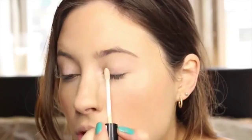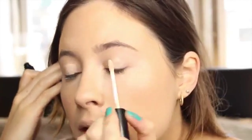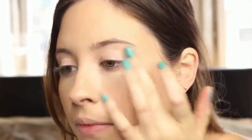Okay, so for eyes today, I'm actually going to use the Makeup Revolution Focus and Fix Eye Primer. It just looks like this. I think it's £1, and I'm going to give it a go. So I'm just going to apply this onto the lids and then blend it out with my finger. It's really nice in consistency because it blends really easily, and I can feel it setting right now, so that's always a good sign.